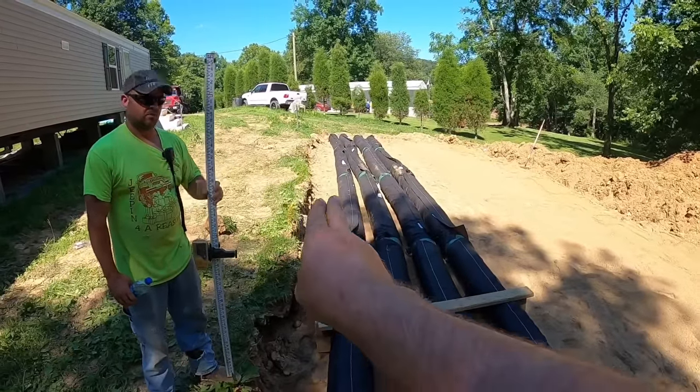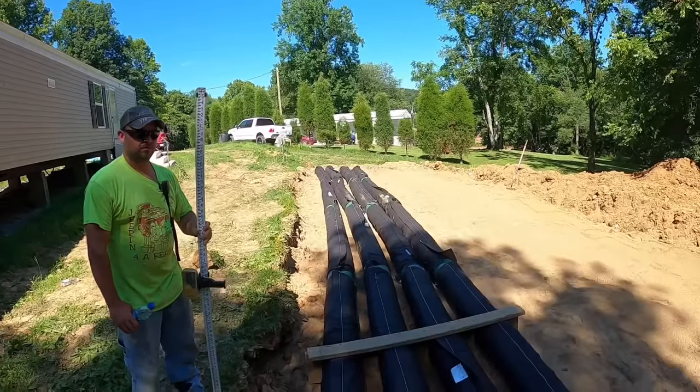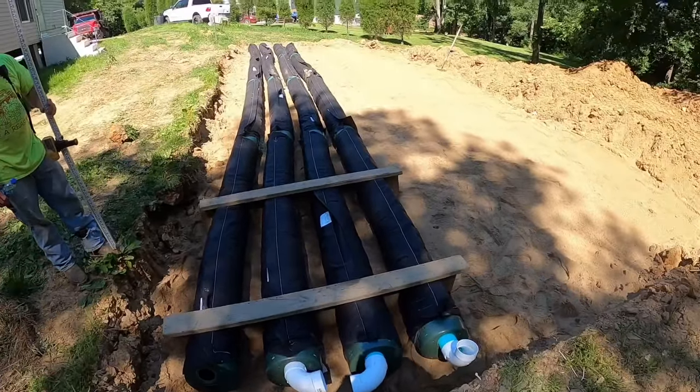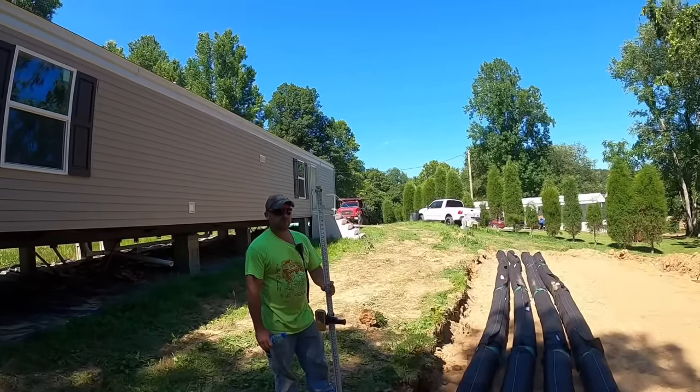You notice our gap may change just a little bit. That is to ensure that we keep that pipe right on grade. It's pretty doggone close. They need to be basically 6 inches apart, which puts them about a foot center to center. That's what we got these pipes for. And at this point, we have got to get 6 inches of sand over top of this thing.